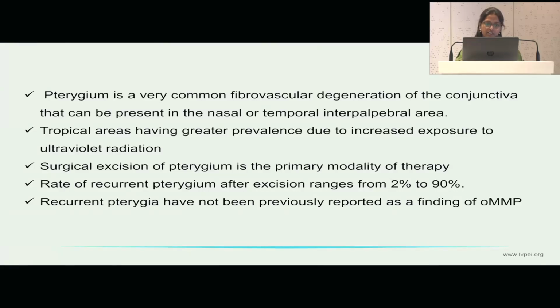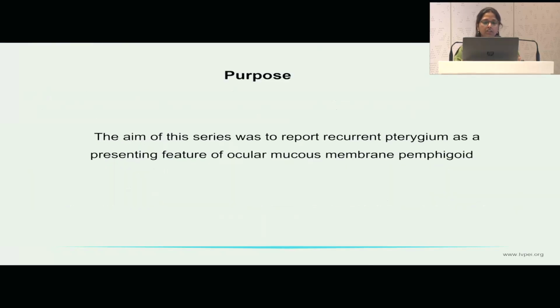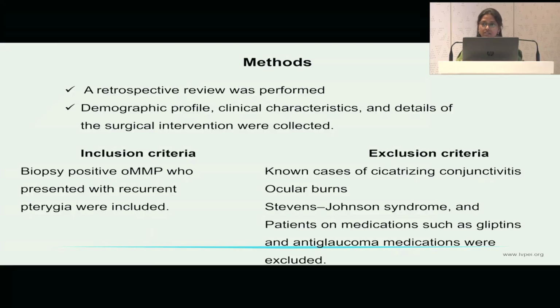Recurrent pterygia have not previously been reported as a finding of ocular MMP. Hence, in this case series, we are presenting ocular MMP as a presenting finding with recurrent pterygia. The purpose of the series is to report recurrent pterygium as a presenting feature of ocular mucous membrane pemphigoid. So this is a retrospective review where biopsy positive ocular MMP patients who presented with recurrent pterygia were included.